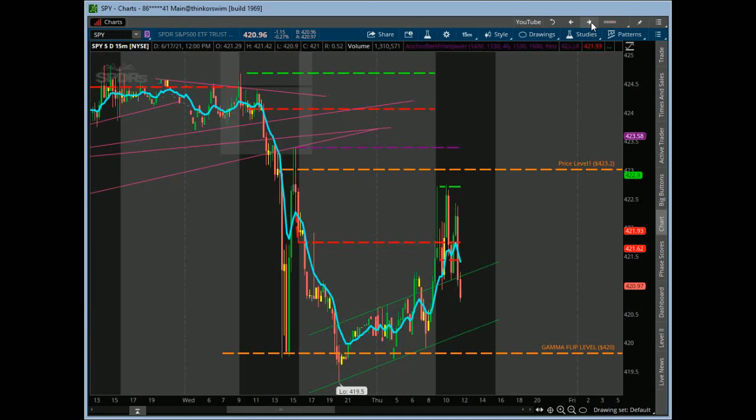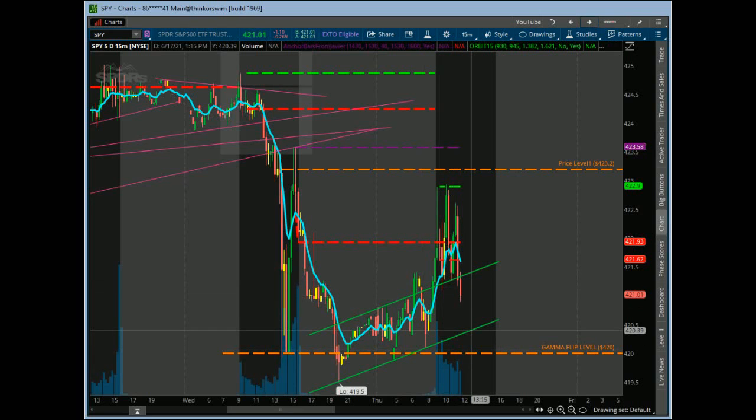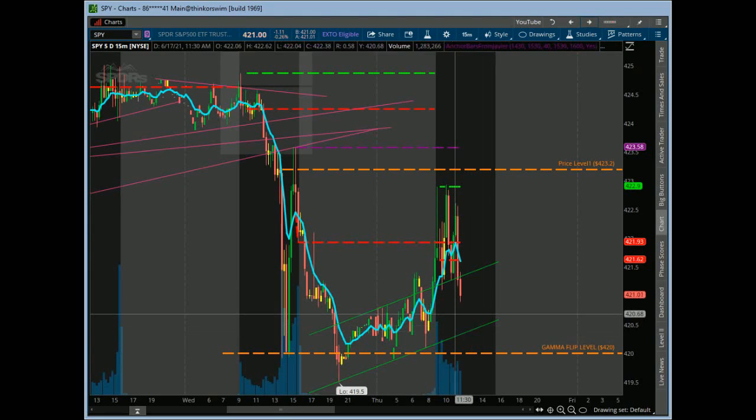One of the big things is we had our gamma flip, which shifted a little bit here, so we broke out of the channel to the upside. Now we're back in the channel. If we end up getting below this 420 level here today, we may start to see some fireworks, right? So just a little bit of caution there into the end of the day.